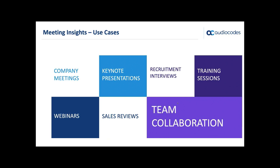So, use cases. I've got this slide here, and we've got a series of different areas where we could use it: company meetings, keynote presentations, recruitment interviews. It's endless. Adding Mia to every meeting makes complete sense, because within nearly every meeting there's going to be some kind of action point or information, or a golden nugget, that you'll need to remember. It makes sense to have that recording in the background that you can refer to at a later date. It could be hours, days, weeks. It makes no difference. It's always there. You can always refer back and think, what was said and how was that said? So the use cases are quite endless.